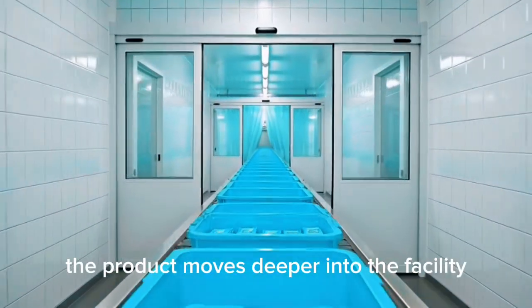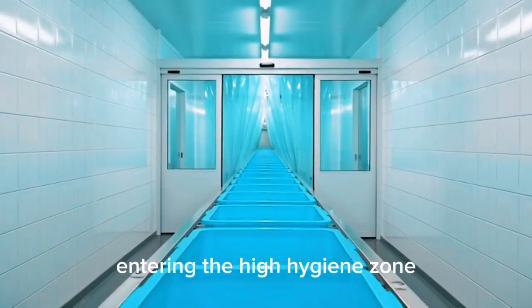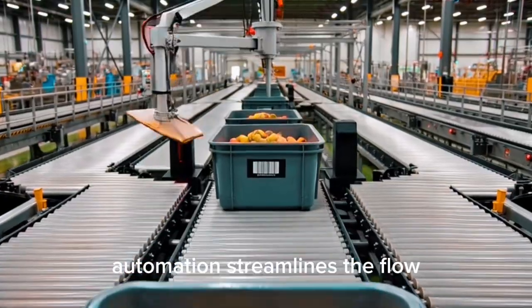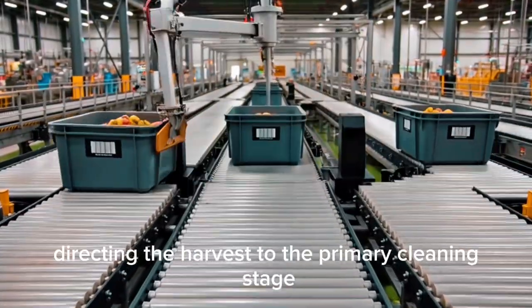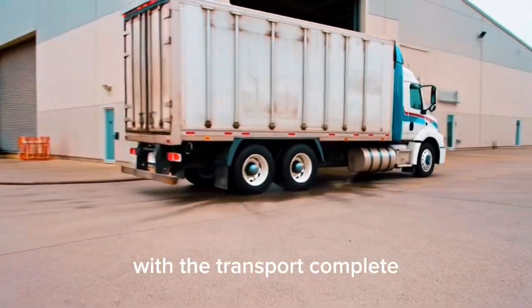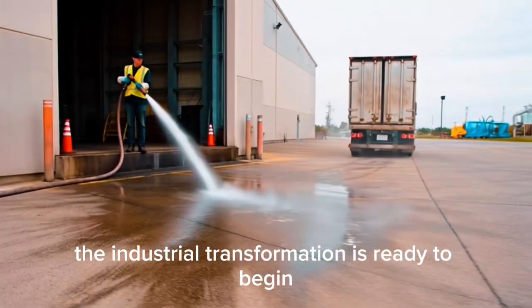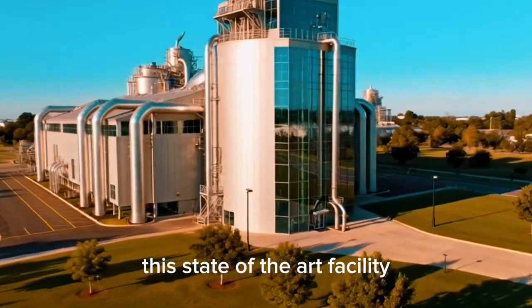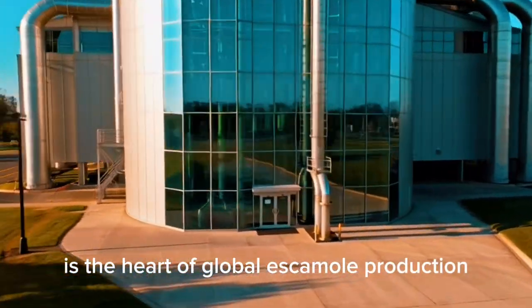The product moves deeper into the facility, entering the high hygiene zone. Automation streamlines the flow, directing the harvest to the primary cleaning stage. With the transport complete, the industrial transformation is ready to begin. This state-of-the-art facility is the heart of global Escamole production.